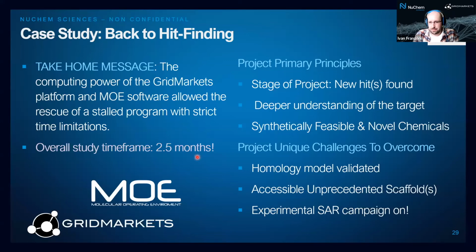In view of the stringent limitations in terms of time and budget, the quick identification and efficient development of readily accessible chemical matter surely represent a game changer in this drug discovery program, allowing for a more productive experimental SAR campaign toward the design of lead candidates. So with this, I finish my presentation. So Wendy, it's back to you.